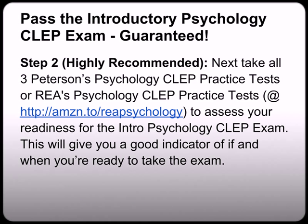Step 2, highly recommended. I always recommend you take some practice tests. Now, whether you use the Peterson or the RIA or another option, you want to take some practice tests so you can get a feel for the type of questions, the format, and also how long it's going to take you to pass the exam. Because what I found is that a lot of times these practice tests help assess your readiness. Now, while they're not the actual questions they have, they do give you a good indicator of if and when you're ready to take the exam.